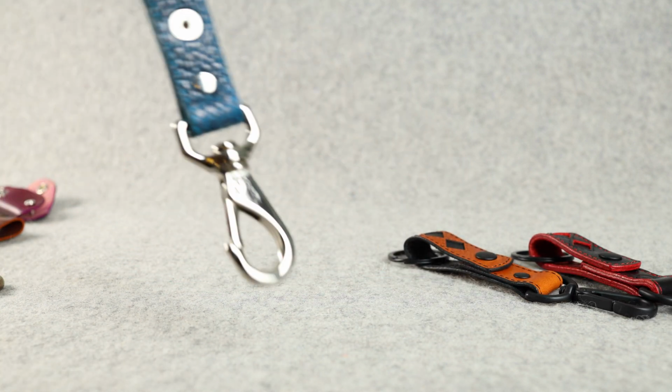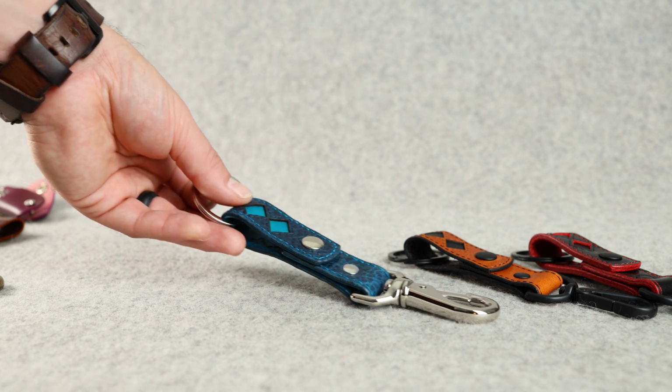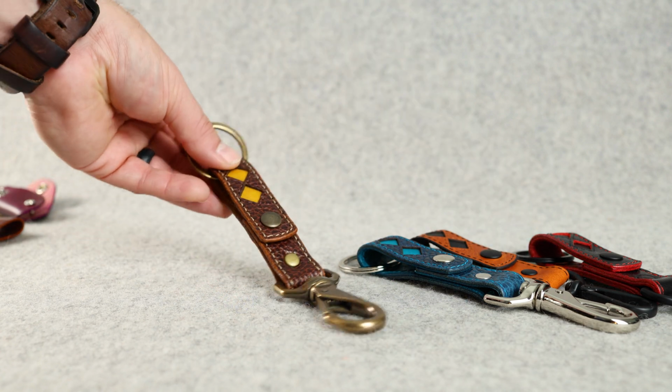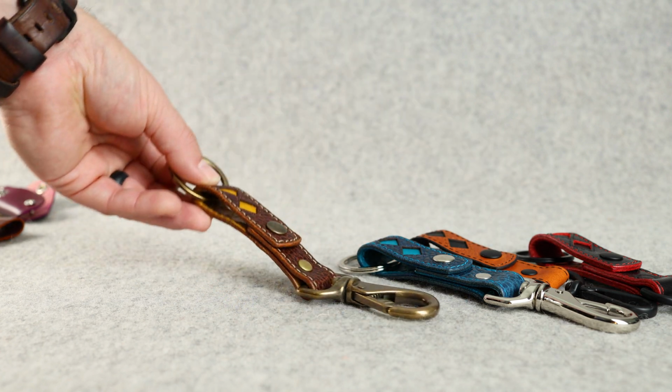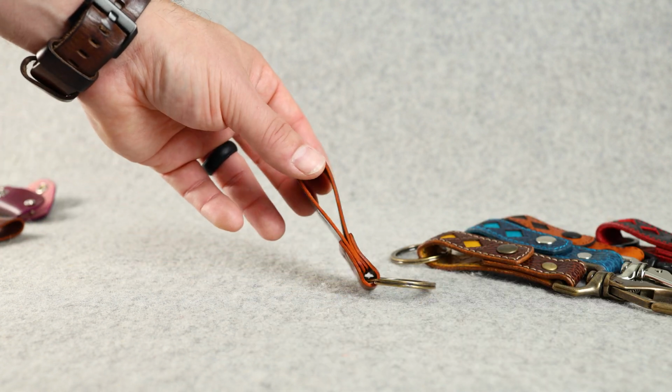Here's one in the brand new blue bison leather with a teal colored inlay. And then the last one is the other new bourbon bison leather. This is a leather that Horween is calling Yellowstone, and this one is inlaid with yellow. We have a couple key accessories to show you.